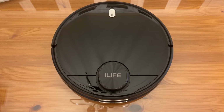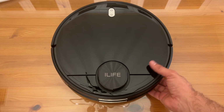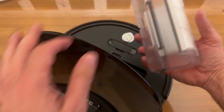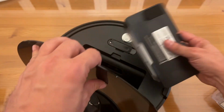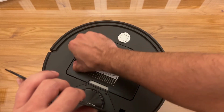All right, folks, Adam here, Elite Demonstrations, looking at ILIFE's A11. It's a laser navigation wet and dry system. I'm gonna show you all the product details right about now, at least all that I wanna show you. Now, first, you've got here your dustbin. You can replace that out. It does have the tank here, and it's just easy to replace. Just pops right in, all right?